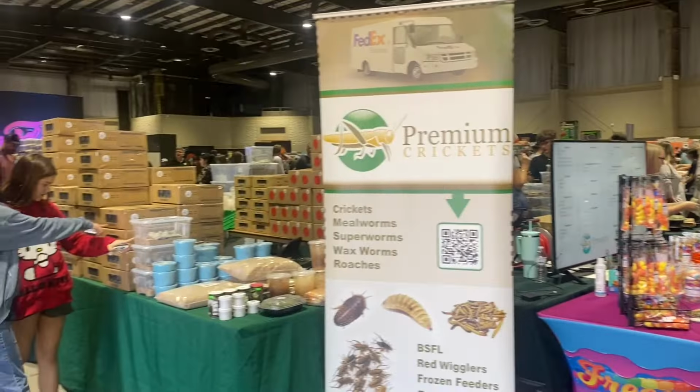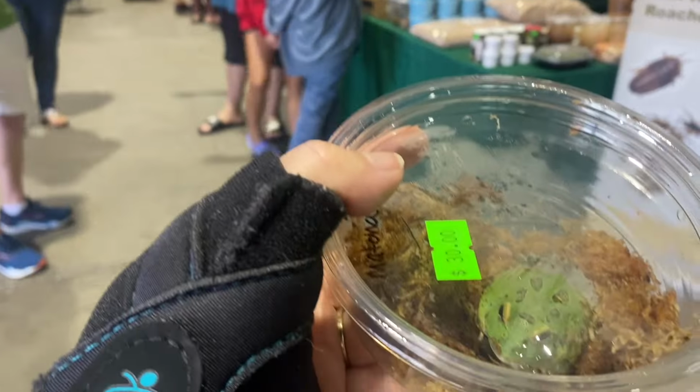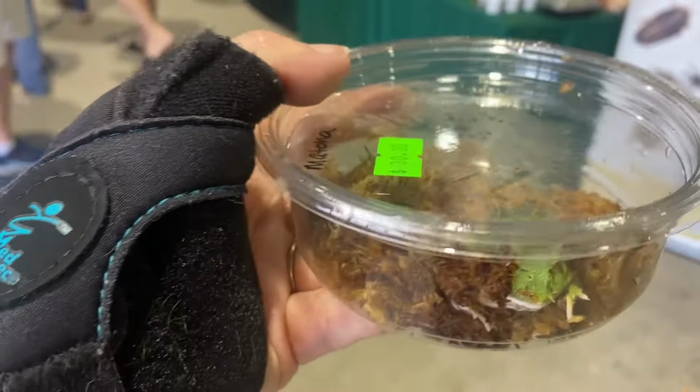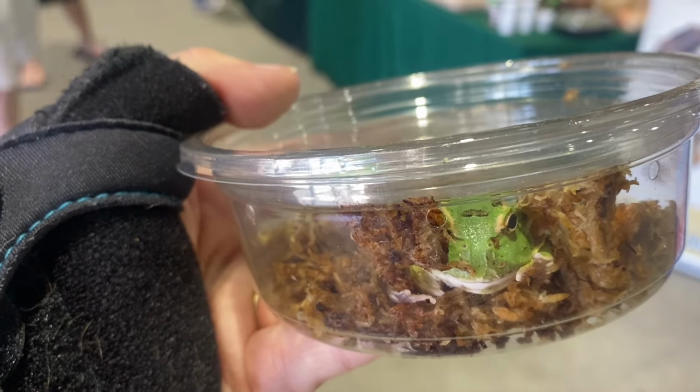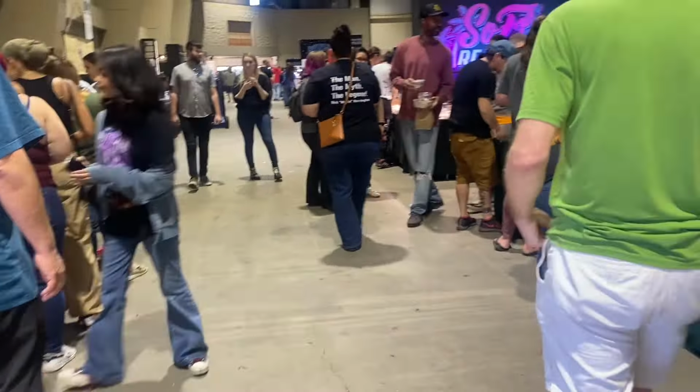All right. So I have already taken a zip through this place, and I have already gotten myself a friend here. This is a little matcha Pac-Man. He's so cute. But we are going to take a closer look at everything now. I just wanted to make sure I didn't miss out on what I was specifically looking for.